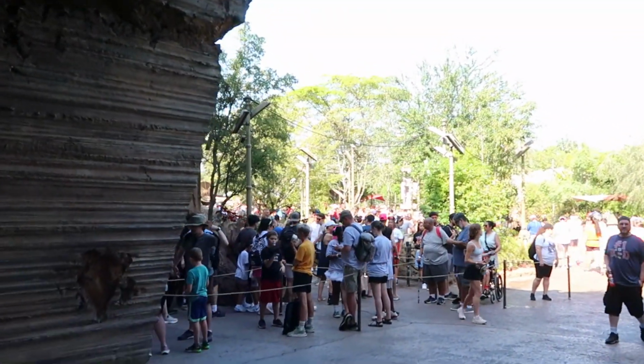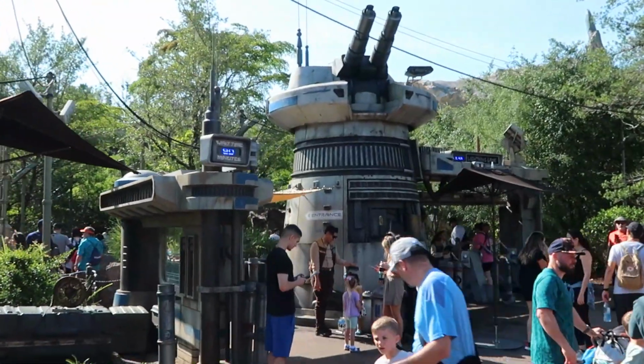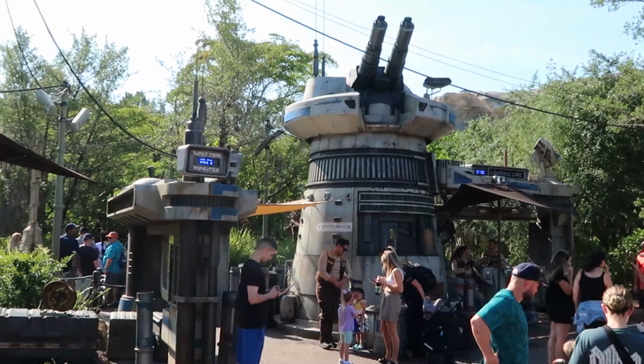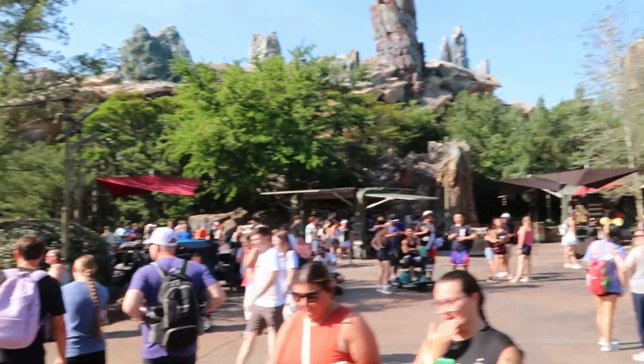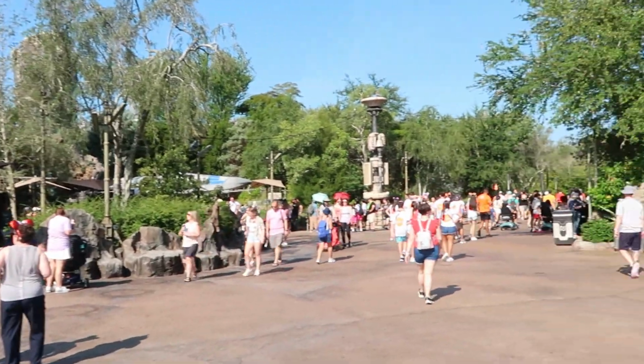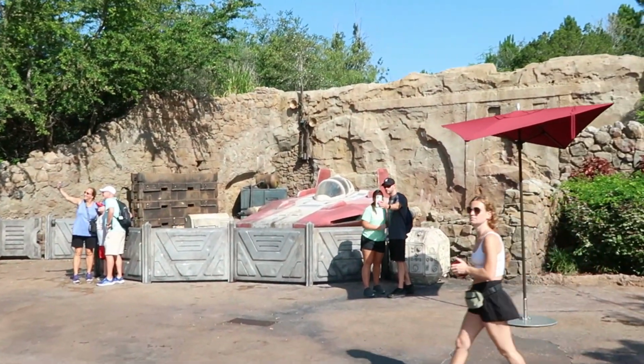I will check out the posted wait time and then some of the merchandise. Okay, so like I was saying, the park did open about 20-25 minutes ago. Right now, Rise of the Resistance is currently an 80-minute wait. So it's a good moment to come out to Galaxy's Edge, check out some of the merchandise and some of the really fun photo ops that they do have.